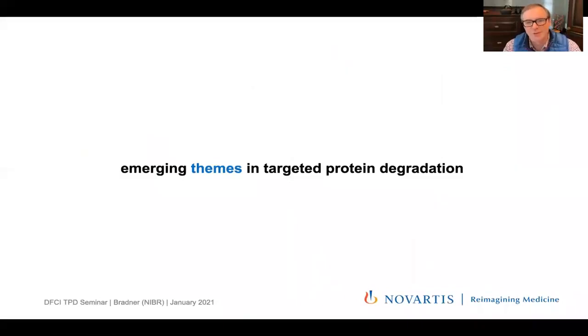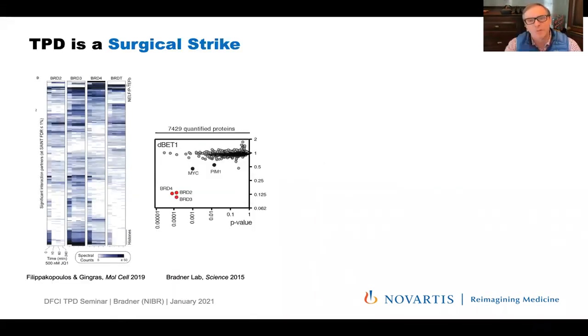So the field's moving really fast, and I thought I might just share some emerging themes or truisms that we're starting to see replicated in the literature. First, this is just like a surgical strike. For some reason, we by and large degrade the protein target of the small molecule, but we don't degrade all the other proteins associated with that target protein. There are some exceptions, but they're very few, and I find all of them very interesting.